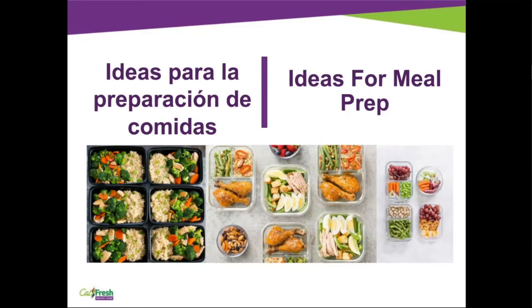A question for you. Does anyone right now in this Zoom room already meal prep for the week? And if you do, any tips for us? ¿Alguien en esta sala de Zoom ya hace esto? Y si sí lo hacen, ¿tienen algunos consejos para nosotros? No sé si alguien ya lo haga. I don't know if someone already does it. No, not yet.